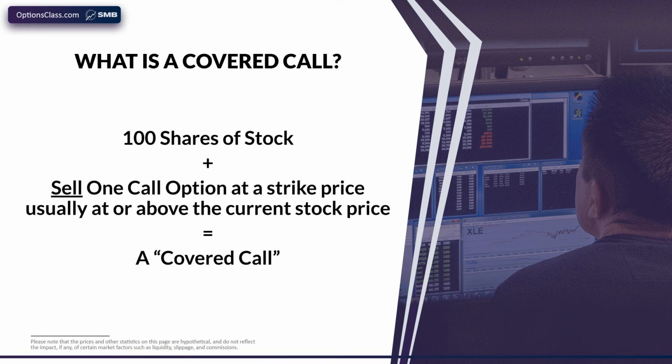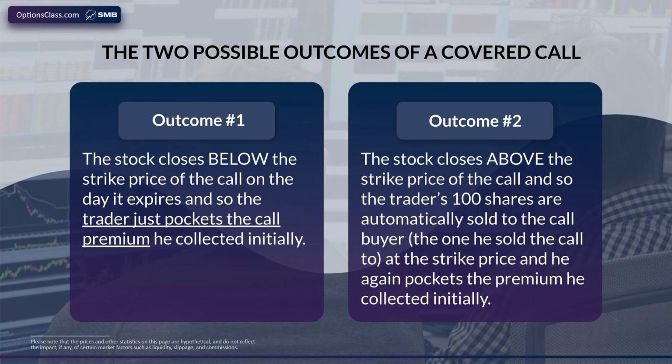And so a covered call can have two possible outcomes. If the stock closes at any price below the strike price on the day the call option expires, the trader just pockets the call premium he receives initially. But if the stock closes above the strike price of the call option he sold, then his shares get assigned, in other words, automatically sold for the strike price of the call he sold. And again, he pockets the premium that he originally collected for selling that call, but now he does not own the shares. So that's the way covered calls work.